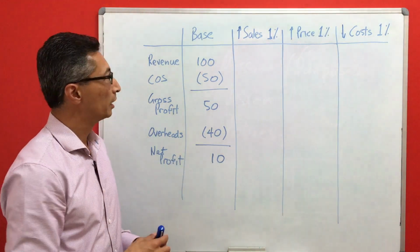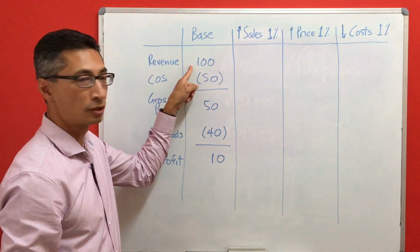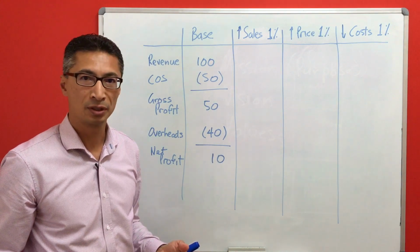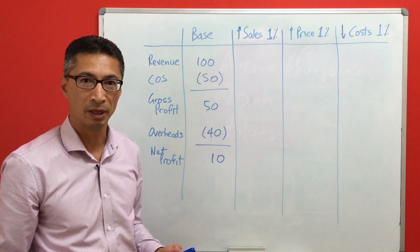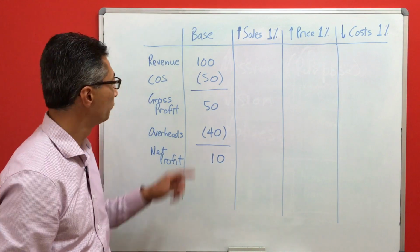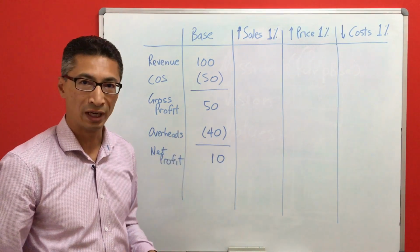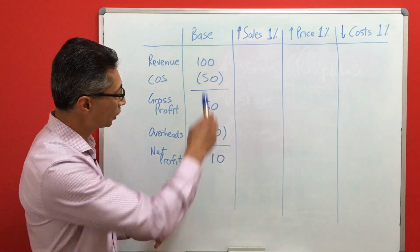What I've done here is put a base case, an example business that has $100 of revenue and $50 of cost of sales, which are direct costs of making the sale. For example, if you're a trades business, you might have components and materials that you use as part of your service. If you're a manufacturer, it'll be all the components that go into making the product. That leaves you with a gross profit before your overheads, and then a net profit. Overheads are fixed costs like rent, motor vehicle expenses, salaries, those types of things. So that's the base case.